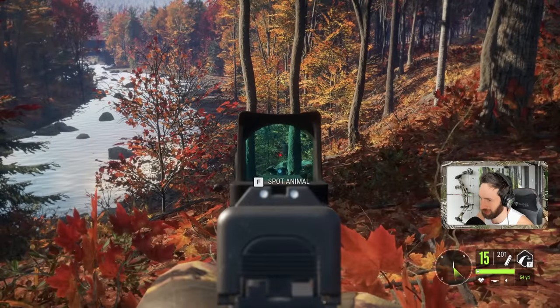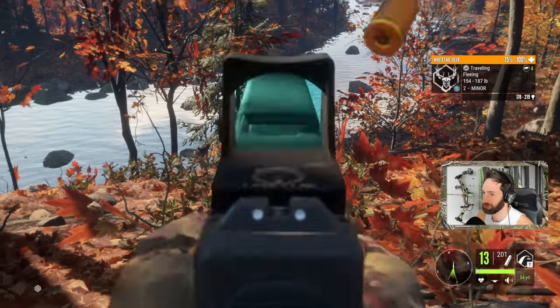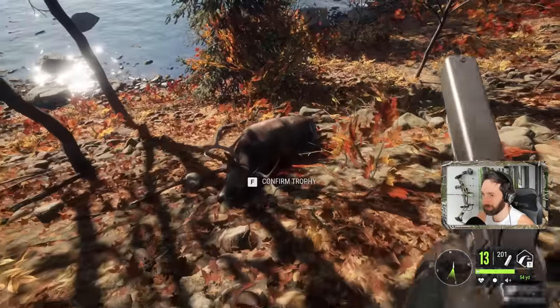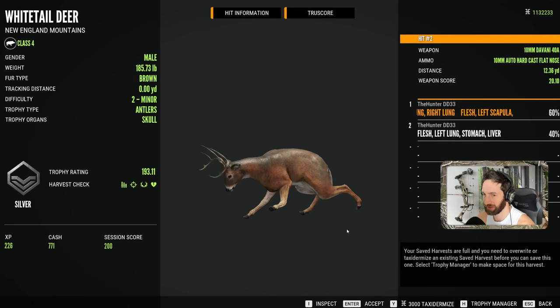Where is he? Where is he? That's him. Got him. He's down right here. Woo! 193. Perfect shot. Double lung. Second shot. Double lung liver.